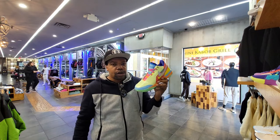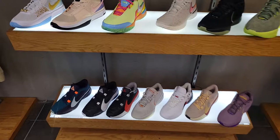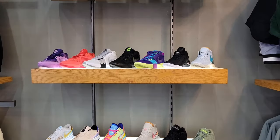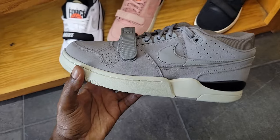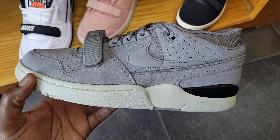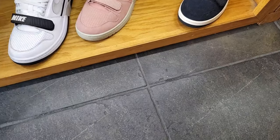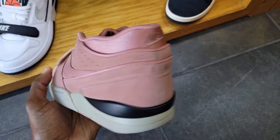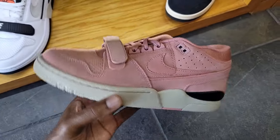Let me know if you guys are a fan of LeBron Next Gens. This one retails for $170. Very dope Nike basketball section here. You can't go wrong with what you see here, bro. We've seen the other colorways, the black one right behind it, but this one's also pretty clean. Still full retail on the Force. Then we got this one here, which is a newer colorway also. Give me your thoughts about these in the comments below.